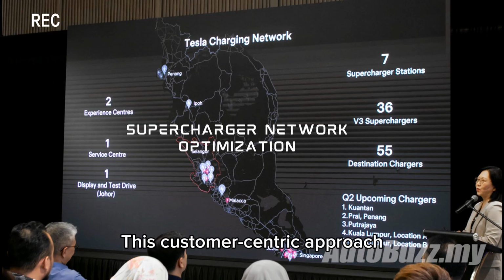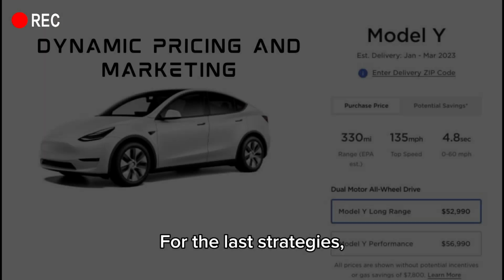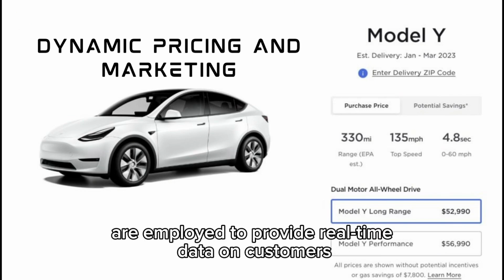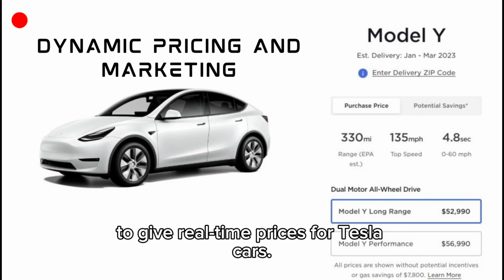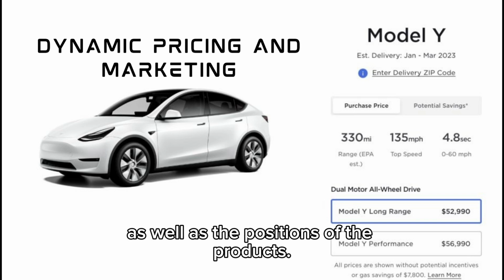This customer-centric approach minimizes range anxiety and ensures charging infrastructure supports evolving usage patterns. For the last strategies, dynamic pricing and marketing. Market data are employed to provide real-time data on customers' willingness to pay, competitors' prices, and operational costs to give real-time prices for Tesla cars. Customer behavior and choice is also examined to enhance the marketing strategies as well as the positions of the products.